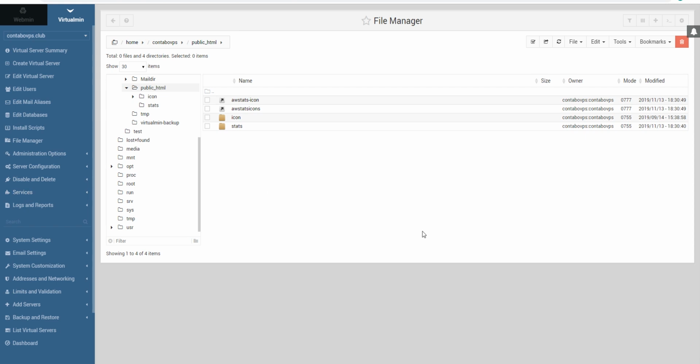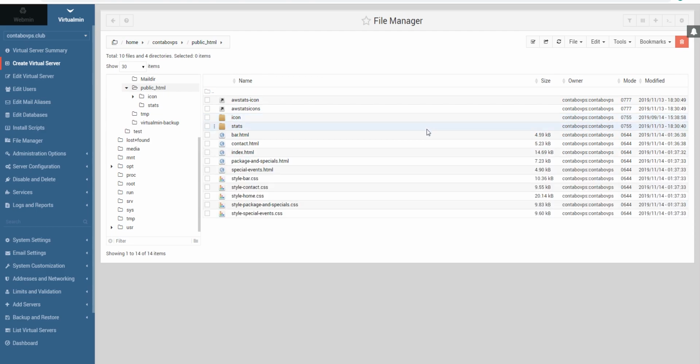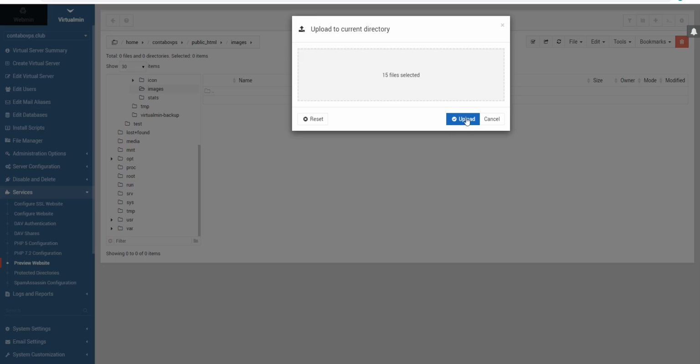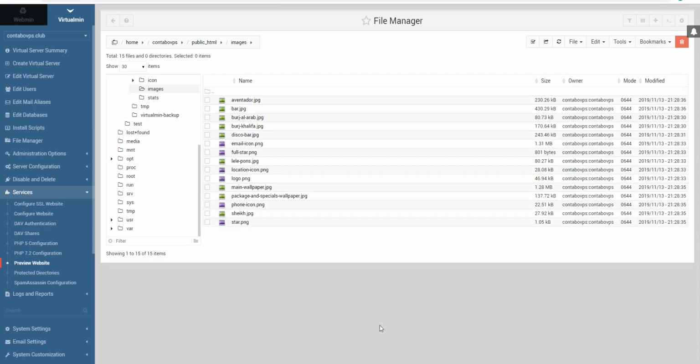There's no actually any content here, so let's add something. To add content to your website, go to File Manager and navigate to your domain/public HTML. In the top right corner, click File, Upload to current directory. Now select your files one by one or as a group. I will create a folder for my images. Also, if you prefer FileZilla, you can use it as well. And that will be it. So let's go check it out.